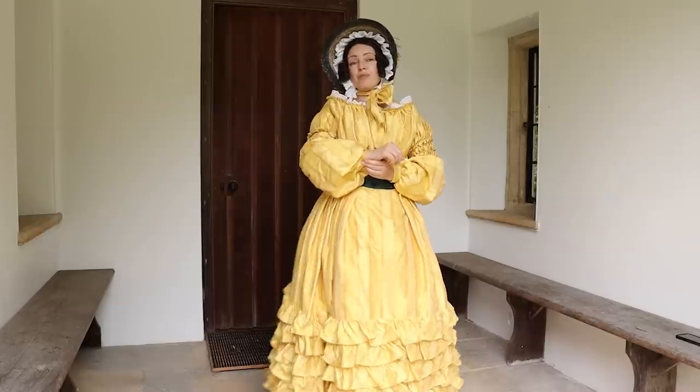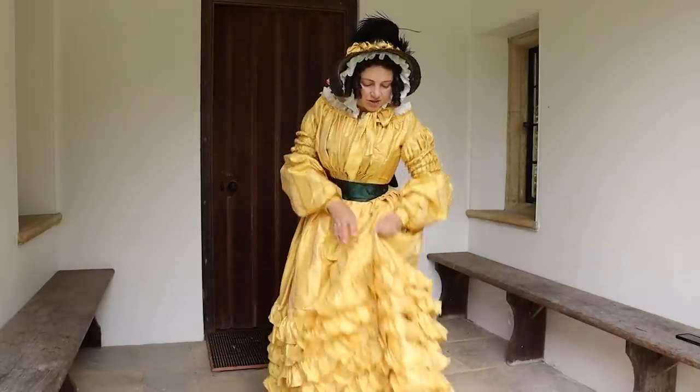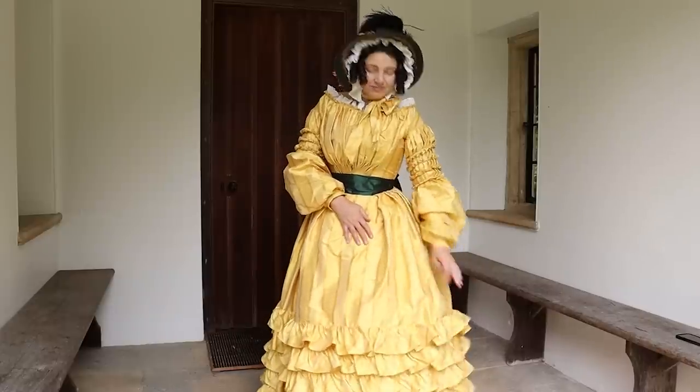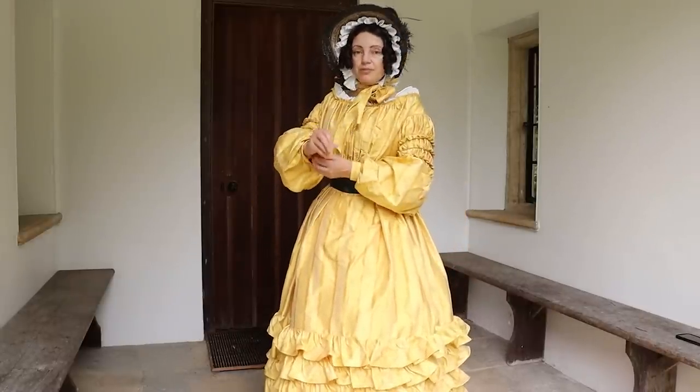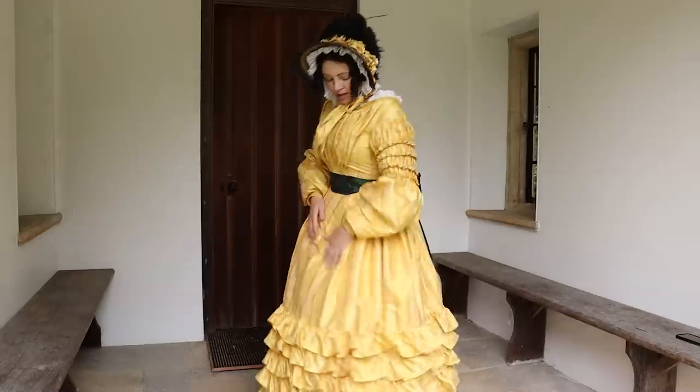But the same pattern can be used for a working class gown, just skip the ruffles. The ruffles take a lot of fabric. I mean, there's about 10 meters of fabric in this gown, and the ruffles take most of it because they are on the bias. So that's what's really showing off. The pattern is simple, the style is simple, but the decoration is what makes the gown.